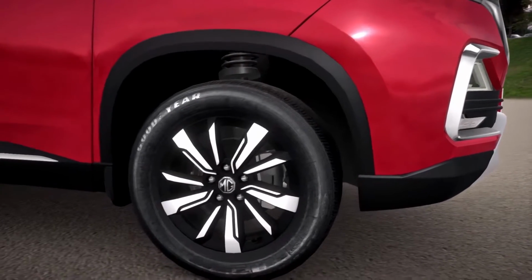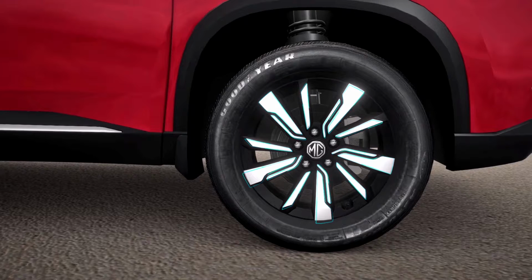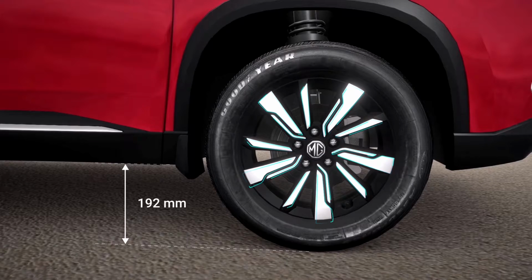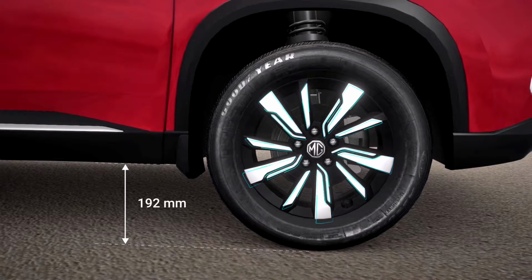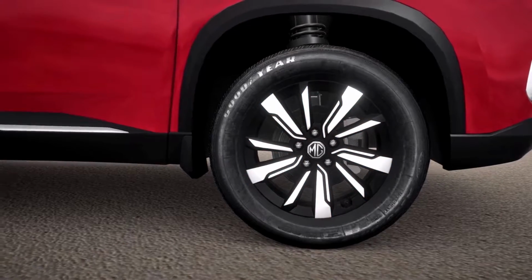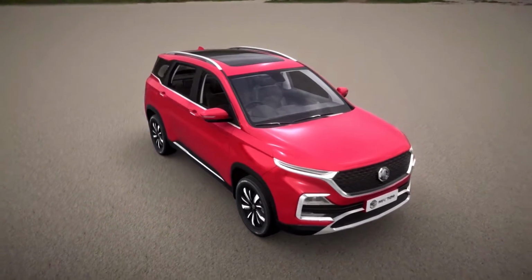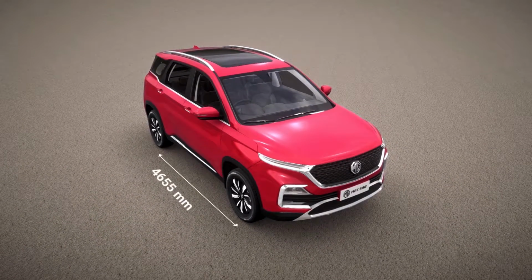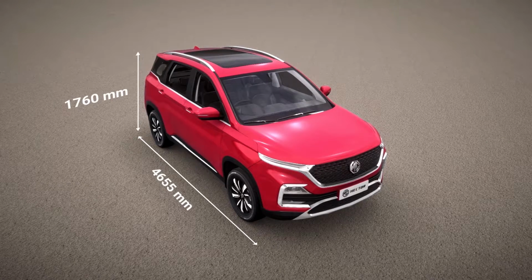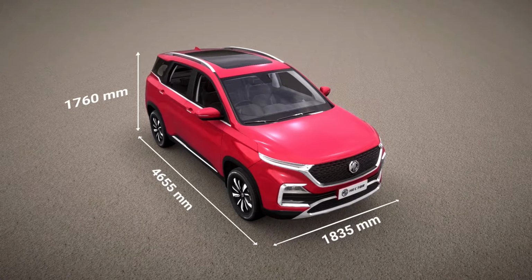A car this big tells all that you have achieved a status above the normal. Hector for sure is the largest car in this segment. It sits on a set of stylishly modern 17-inch machined alloys and a high ground clearance of 192 mm, making this urban SUV safe and stable even at high speeds. We don't just say that it's the largest car in its segment, because take a look at the figures. 4,655 mm in length, 1,760 mm in height. The MG Hector is bound to make heads turn.